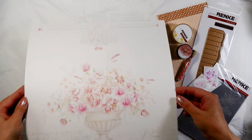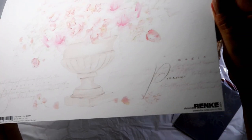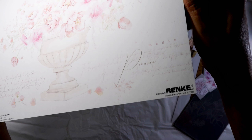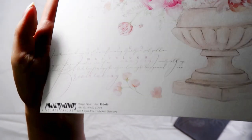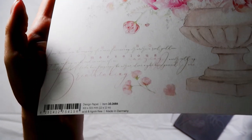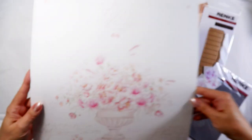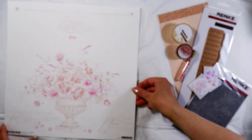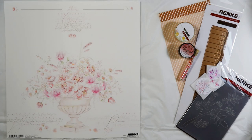I took the papers out so it's easier to show, and this is a beautiful paper from the collection Olga Summer, I'm guessing. The paper number is 102686. They remind me of peonies. I'm not sure if they are, but I love peonies.